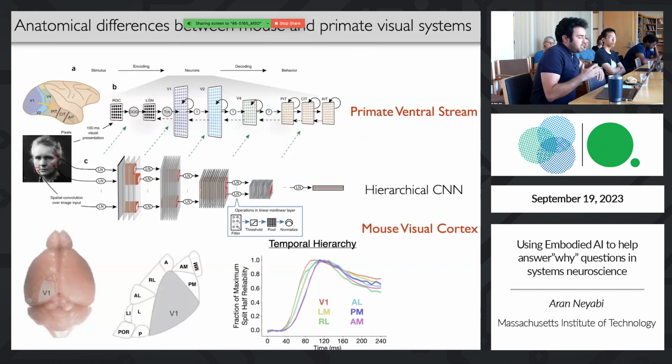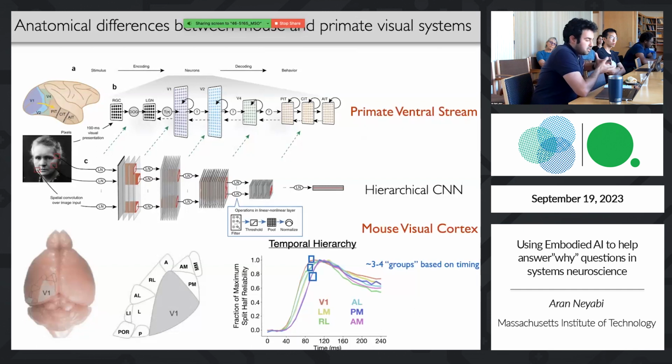And just to gain a little bit of insight as to whether this is functionally relevant, if you look at the split half reliability of responses in mouse visual cortex over time, what you see is that there are roughly, in terms of when the responses come on, 3 to 4 groups. This is just a very coarse approximation. Lots of other folks have done more detailed studies on the shallow hierarchy in mouse visual cortex. But the question is whether these differences that we're seeing on the outset translate into real functional differences. And the only way we can do that is by building a model and comparing it to responses.